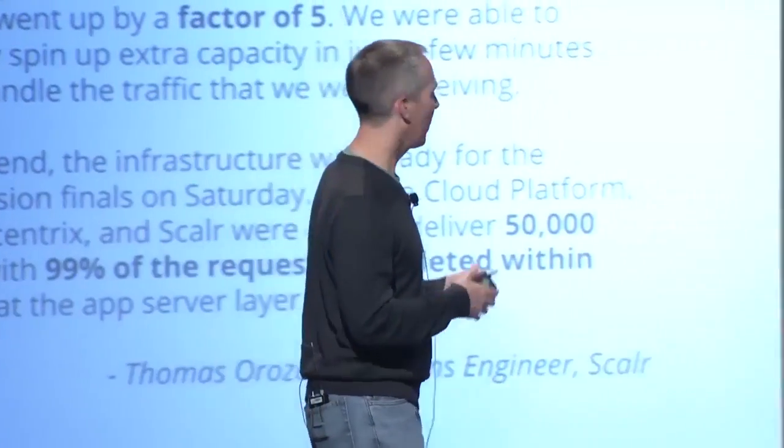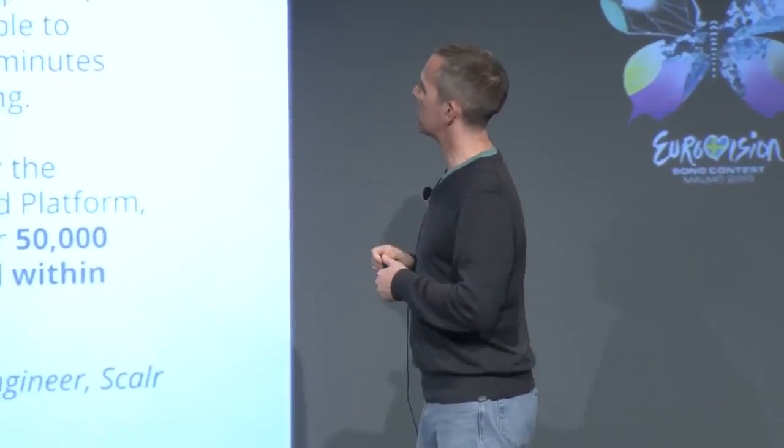Because they're on this platform, they were able to deal with, for example, in one phase of the competition, load spikes of about 5x what they were originally anticipating, and that wasn't really a problem. They could just scale up the extra capacity. It took a couple minutes, and then they're serving everything, able to handle that load. By the finals, they were dealing with 50,000 requests per second and serving those requests with a 99 percentile latency of under 35 milliseconds. So really great performance, great scalability, and they're able to successfully deliver this new application.